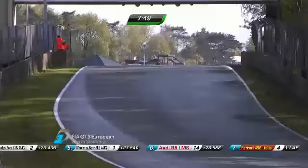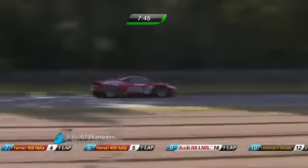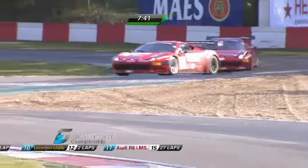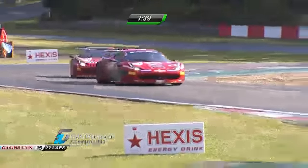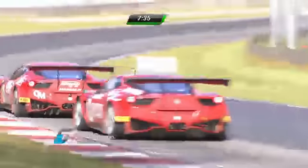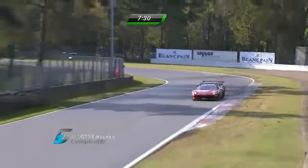They need to tell him to calm down, because ultimately this race is in the bag. Tasking an Italian to calm down in a situation like this. Into the chicane he comes. Let's see how much he attacks this turn 10. That wasn't too bad, but he's now going to drive past Michael Lyons. I have no doubt when he just gets an opportunity.